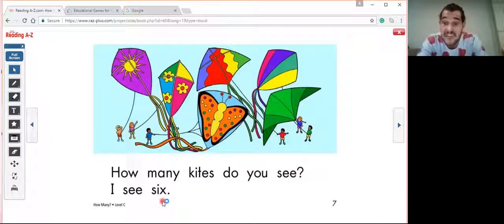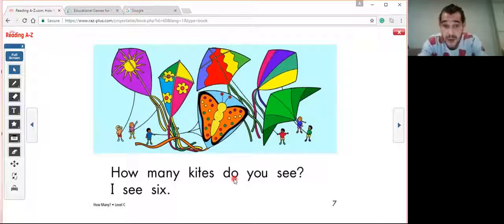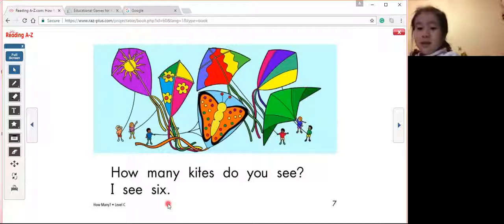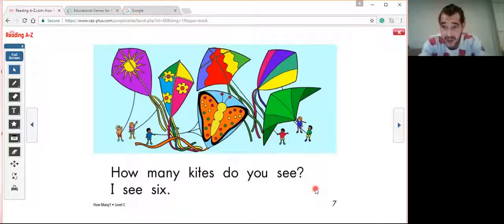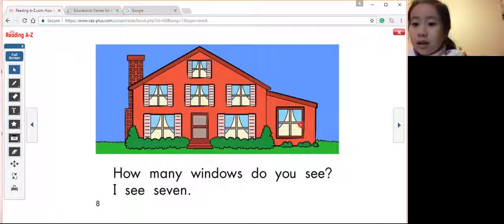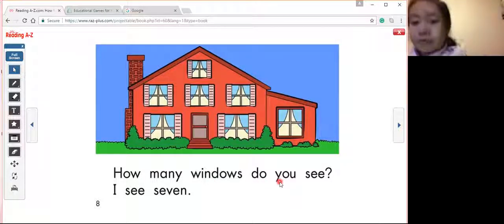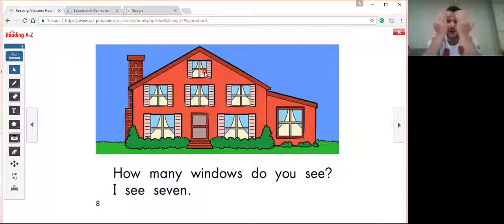So, shall we read this page? How many kites do you see? Good. I see 6. Good girl, very good girl. Oh, wow. What's this? How many windows do you see? So let's count. These are windows. What you look out of the windows.